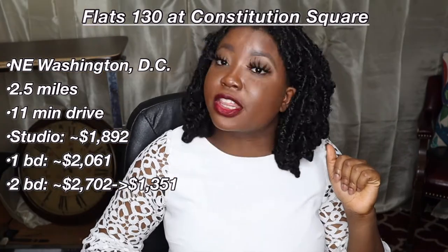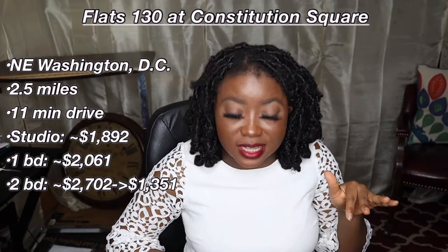These numbers, they're numbering. But we have like five more left of the DC ones before we move over to the Maryland ones.